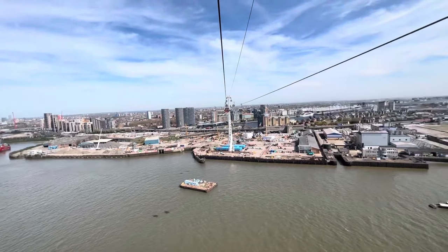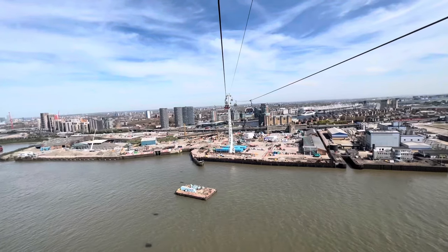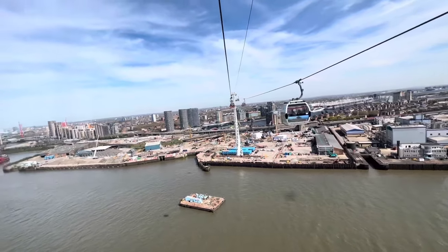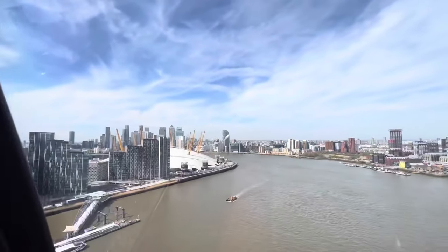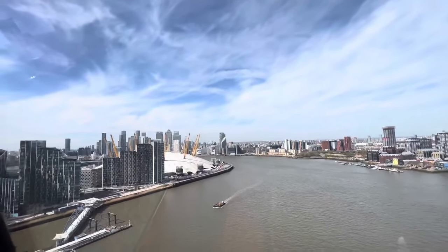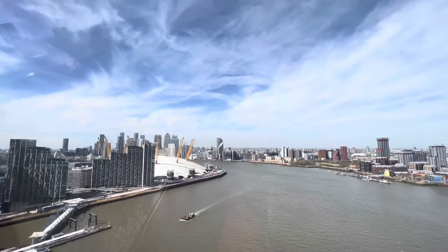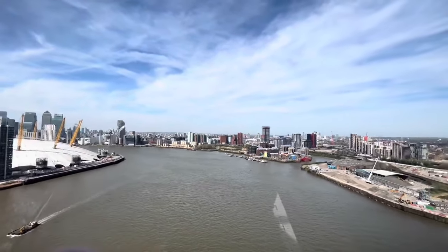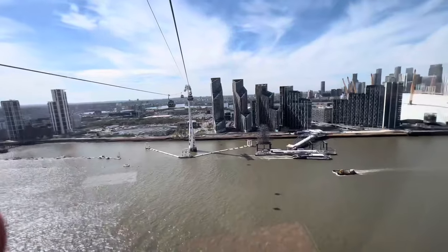As always in London, lots of building work going on, as you can see on the north side of the Thames there. The arena poking out from behind those offices there, Canary Wharf in the background. And that's where we've just come from. And the boat's there, the bigger boat.